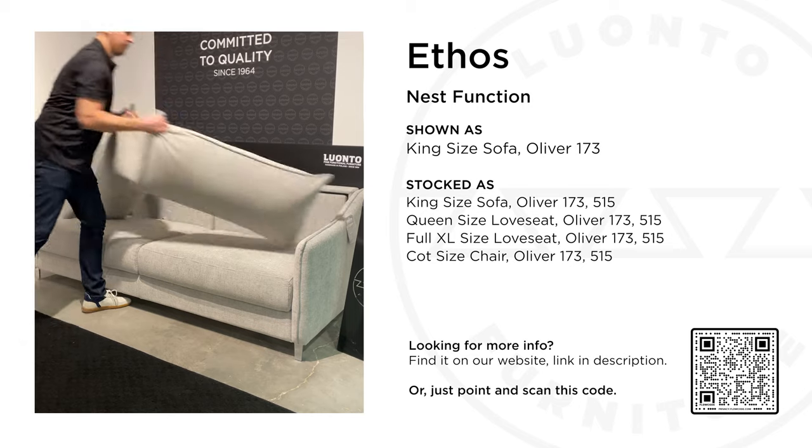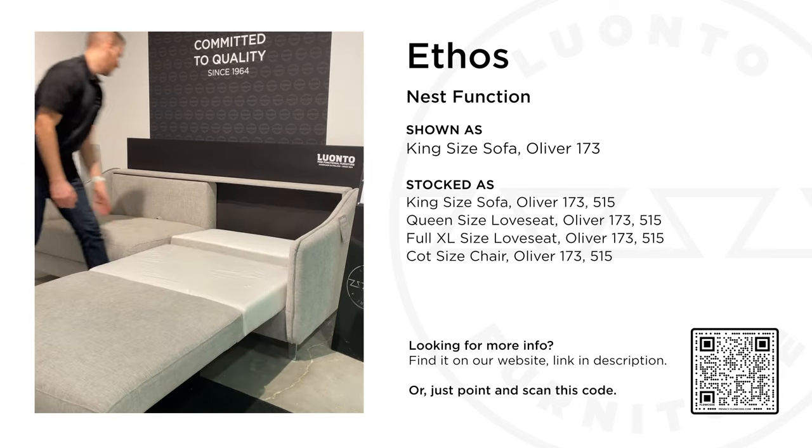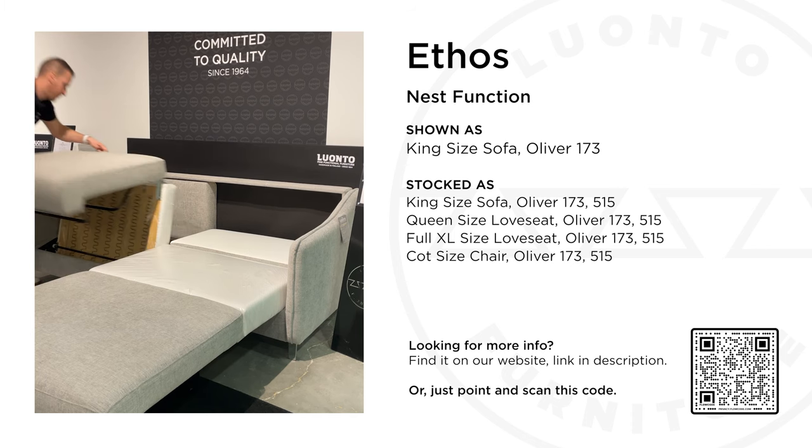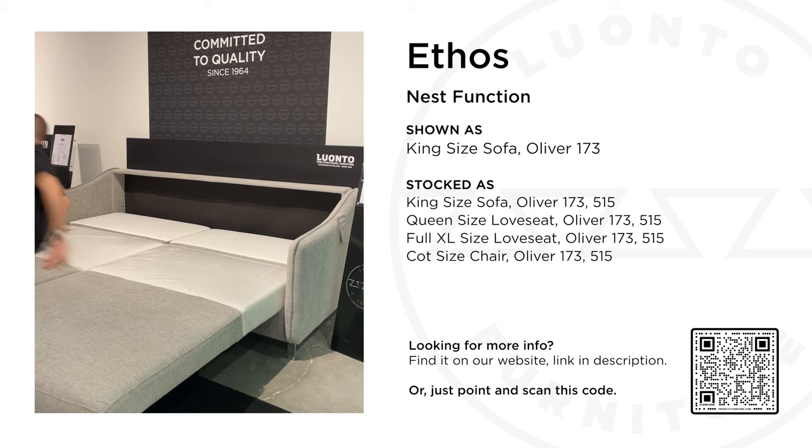Meet Ethos. This contemporary design has a beautiful swooping arm style with an elegant welted stitch. Ethos is available with our nest function and makes it easy to convert into a bed in a few simple steps.